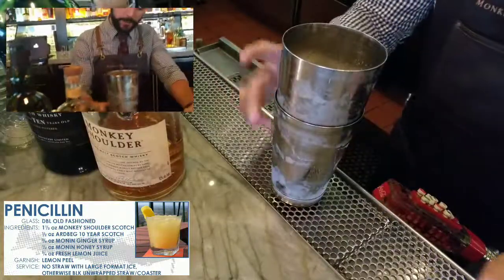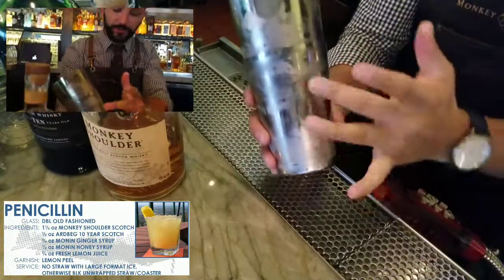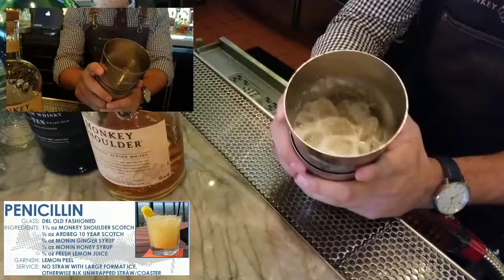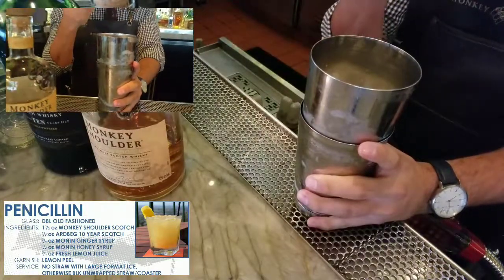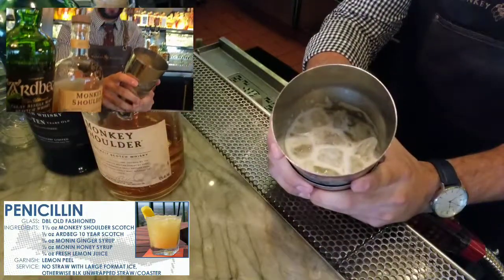So important thing to remember: you'll be able to see when your cocktail's properly chilled. It'll have a nice little frost on the outside, be super cold, almost too cold to hold. And then you'll also see the froth from your lemon juice and honey and ginger. Those sugar sources add a nice rich mouthfeel, and when we shake them properly, you get that nice foamy quality.